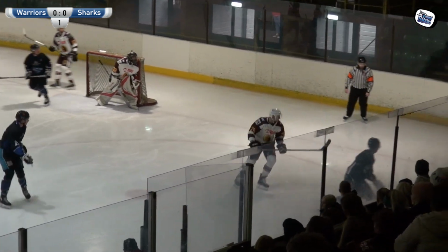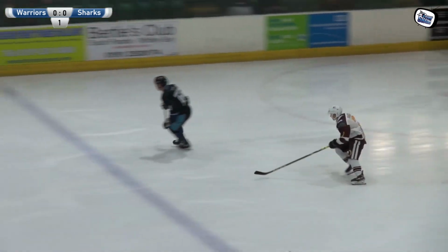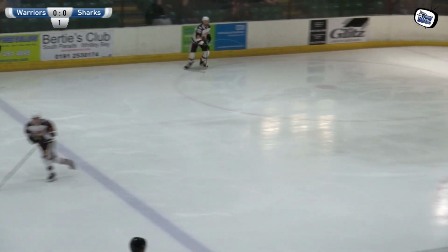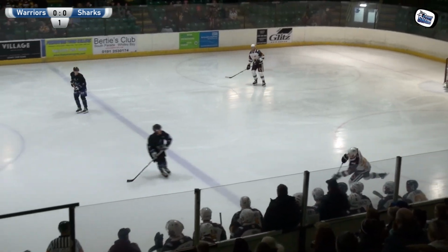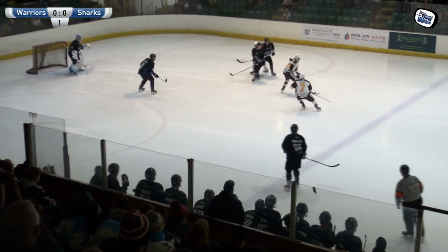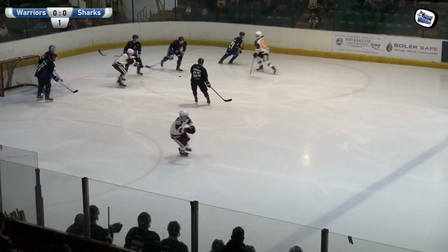Warriors have possession now. Looks like Fraser. He plays it across the far side, and they play it out the zone. It's well played, and the Sharks will have to come out before they come back in again, as Griegers has it and plays it forward for the Warriors. It's in the Sharks' defensive zone. It's high, it's loose, and there's a chance here for the Warriors to gain possession. They do. There's a shot, and it's a good pad save by Hepburn.